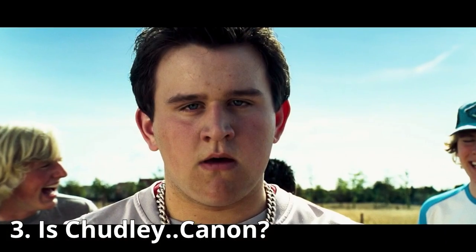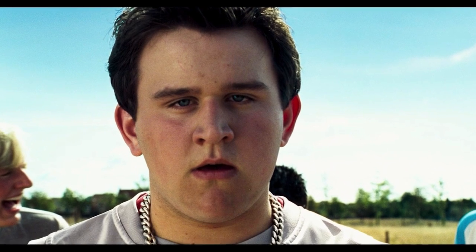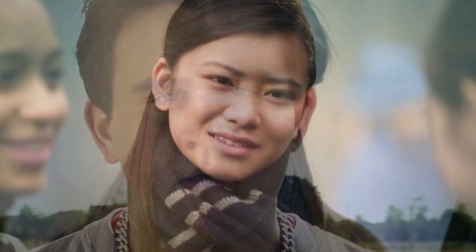Is Chudley canon? This theory, aka the Chudley theory, suggests that Harry's awful cousin Dudley Dursley ended up marrying Ravenclaw graduate Cho Chang. Let's break it down. This theory came about for a couple of reasons, but the main driver behind it is that Cho Chang ended up marrying a muggle. That's canon. Cho Chang married a muggle.